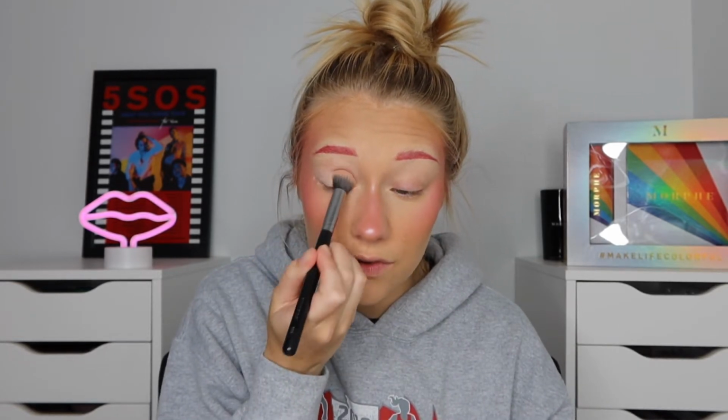So I'm going to start with using the P. Louise base in Rumor 2 on this side, and I already know the look that I want to do for this, so I'm really excited because this is going to be the first creative look I've done in a minute.